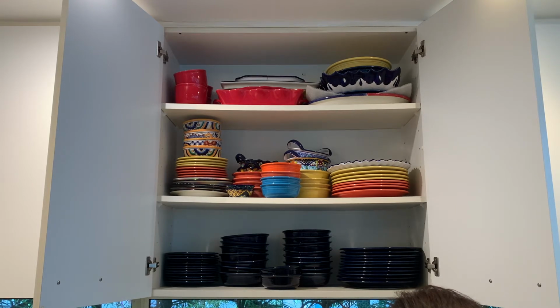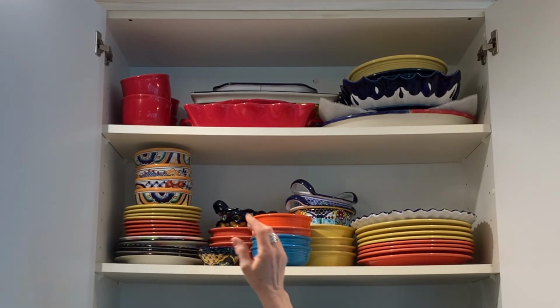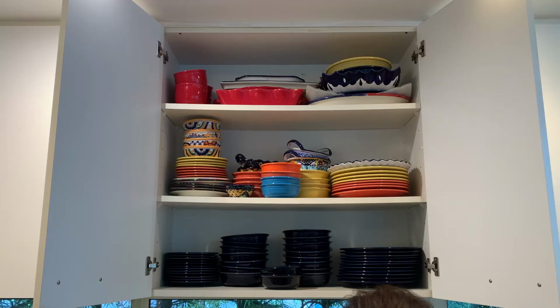So I am envisioning a much more functional cabinet here. I would love to bring those red chili bowls down. I never use them because they're so hard to get to and I don't want to have to get out a step stool to get up there. So maybe if those could come down lower, it would be nice too.